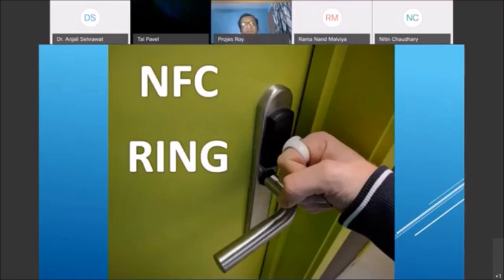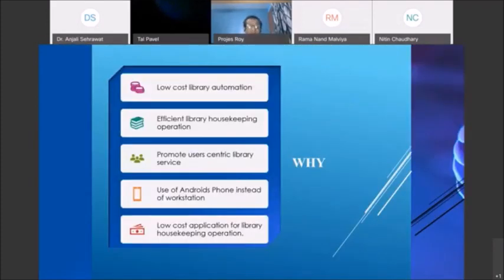Now, why am I talking about NFC? That's the question. Here you can see it is low-cost library automation.